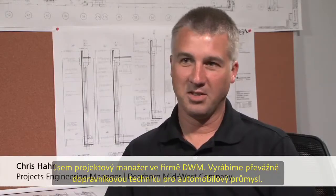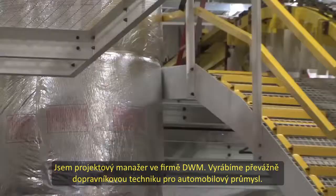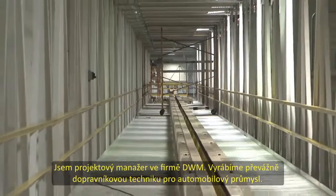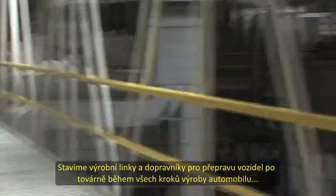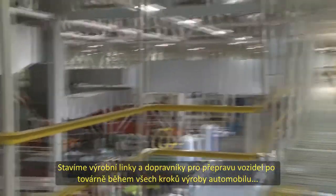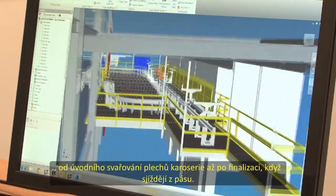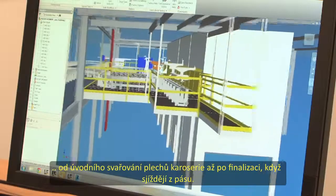I'm a projects engineering manager for Dearborn Midwest. We make conveyor systems for the auto companies primarily. We're a Tier 1 supplier for Ford, Chrysler, General Motors. We make the assembly line equipment that transfers the vehicle through the plant, through all the stages of build, from the initial welding of sheet metal all the way off the final line when they drive off.